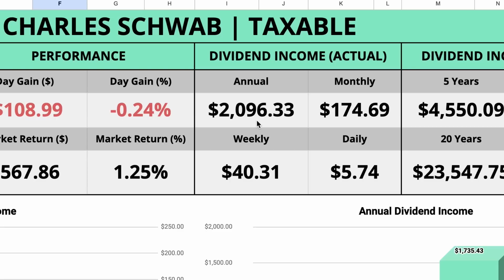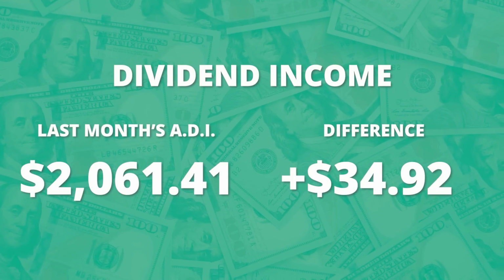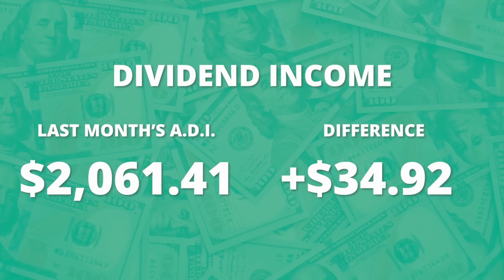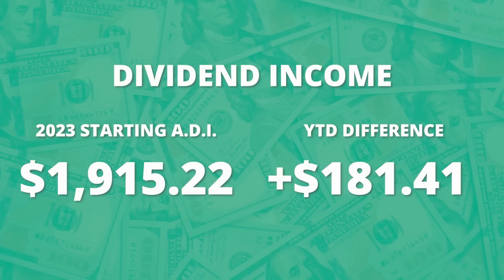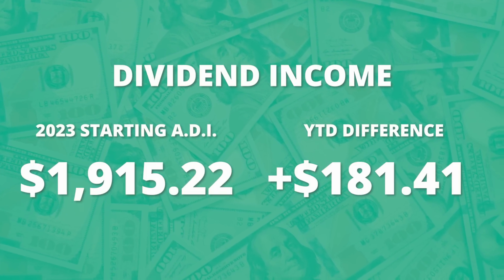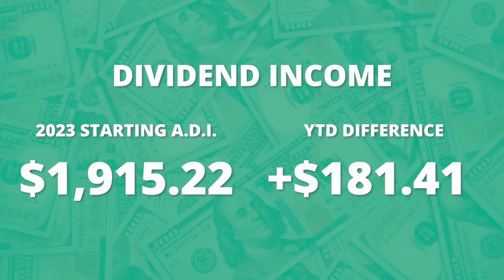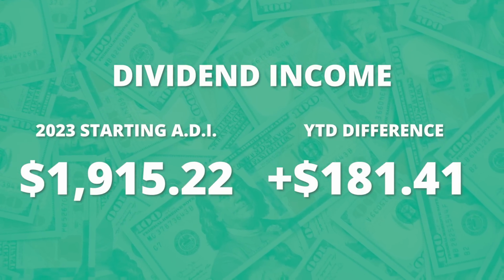But anyway, going back to my spreadsheet and taking a look at my annual dividend income, it's currently reading just under $2,100, which is a jump of about $35 compared to last month's reading, which was sitting at about $2,060, so I'm pretty happy with that gain. And looking at this on a year-to-date basis, at the start of 2023, my annual dividend income reading was at about $1,915, so from then until today, I've gained about $181.